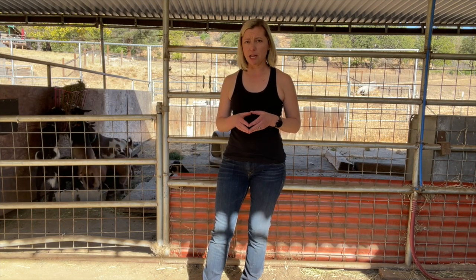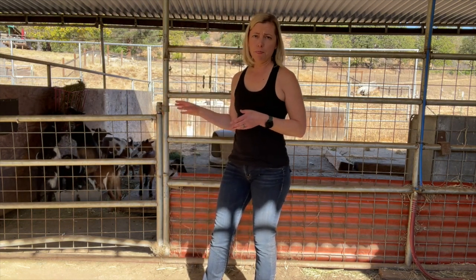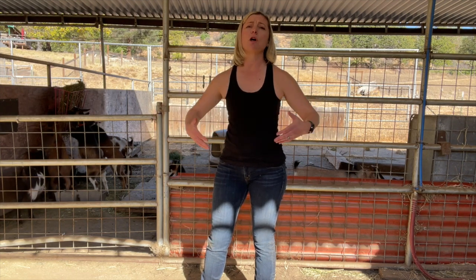What happens over time, not immediately, not on day one, not on day two, is your livestock guardian dog will bond with your herd. Once they have bonded with your animals, they will feel that that herd is their own. And once that herd is their own, they will protect them against both predators and against sometimes people who they perceive as a threat. They may also perceive your house dogs as a threat.